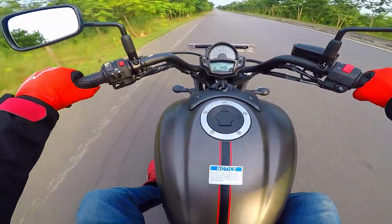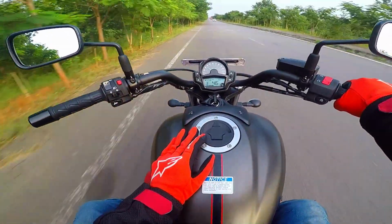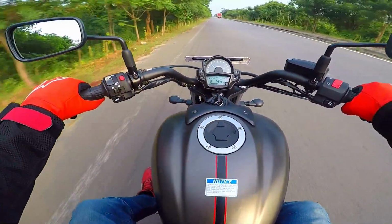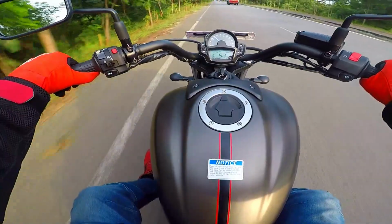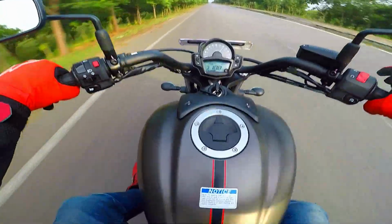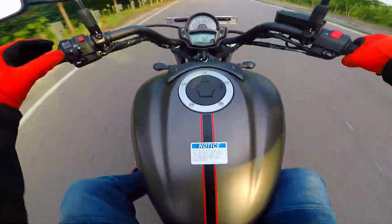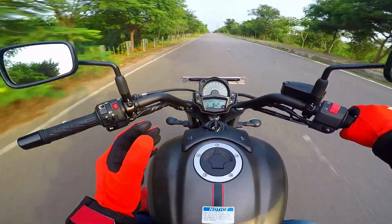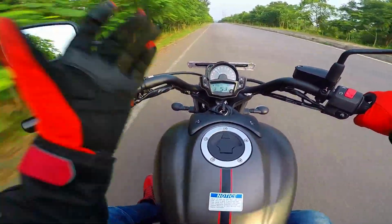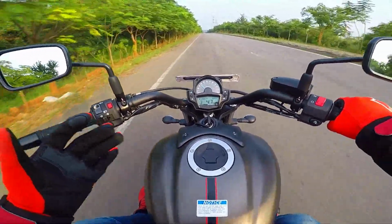Another thing is, you can amble around at lower RPMs without any engine knocking. You can see we're doing around 40 kilometers per hour in third gear, but that's not where the fun is. It's all about this is what the bike is. Wide open throttle, ring the throttle wide open, and the bike comes alive. The true character of the bike comes alive. The smile on your face grows wider, and the joy in your heart multiplies a million times.